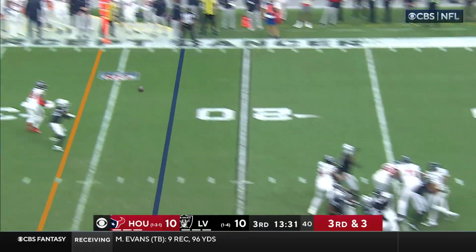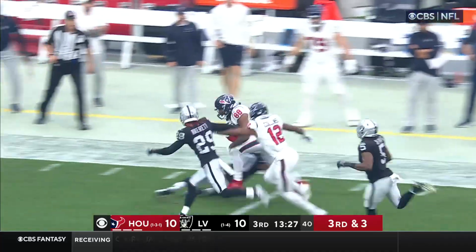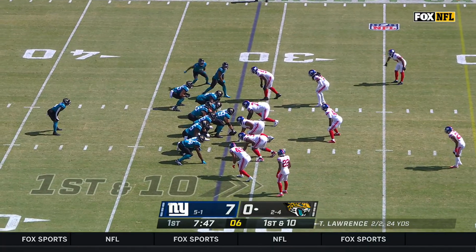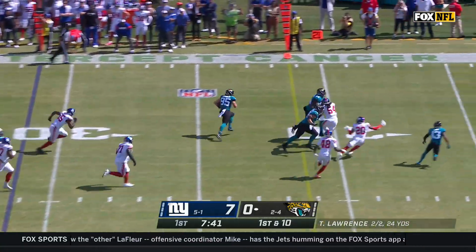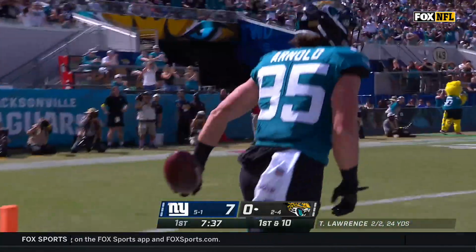3rd and 3. Mills got rid of it, hits his man down the sideline. Jordan Akins, and Akins, huge gain before he's finally tripped up and brought down. The Cardinals, but he's connected well with Lawrence. Fake to ETN. They set up a little screen, and here you go. It's Dan Arnold on a tight end screen all the way inside the 10-yard line.